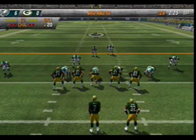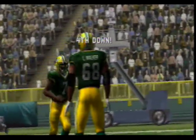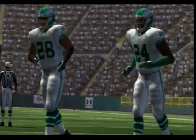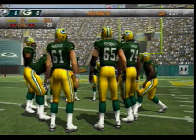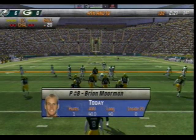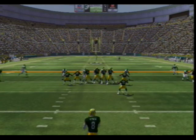Vic scans the defense from the gun. Dropping back, throws it. This pass is incomplete. It was almost like the defenders were in a huddle in that series. They hit a roadblock with everything they tried. Unable to get anything going on that series, they'll have to punt it away here.